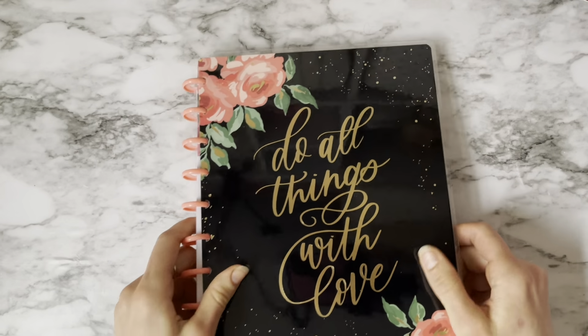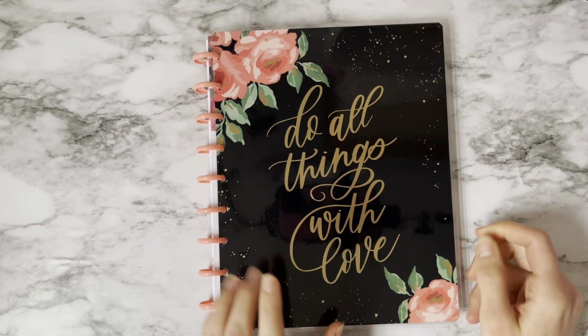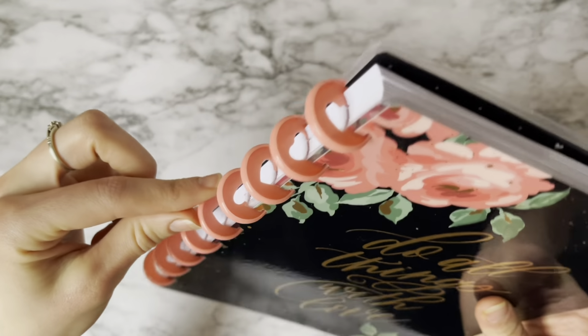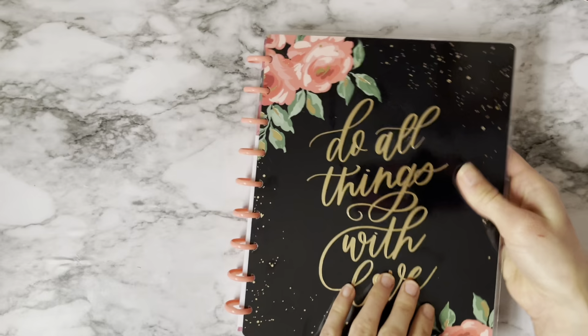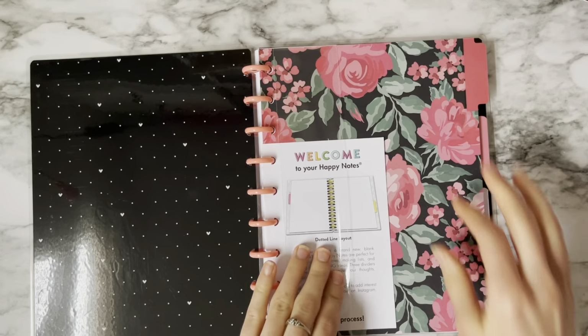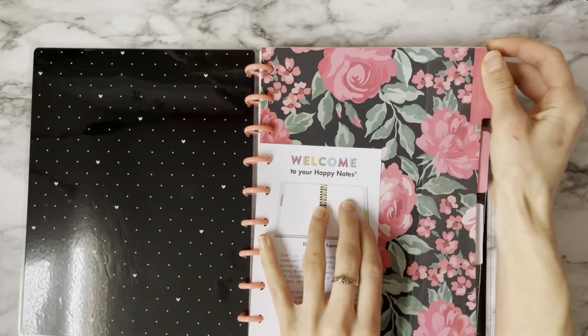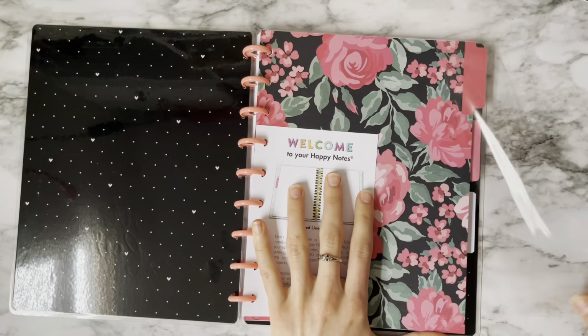And then the last thing that it came with is this Do All Things with Love. It's not a planner, it's a notebook. So it's got the little miniature rings in a pale pink that matches the flowers. And happy notes. We'll take this off so we can open it and I can show you what the dividers look like and what the paper looks like.